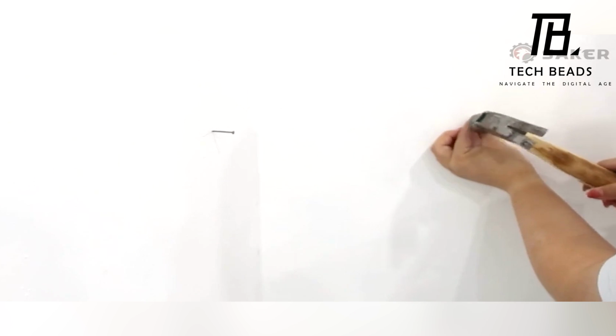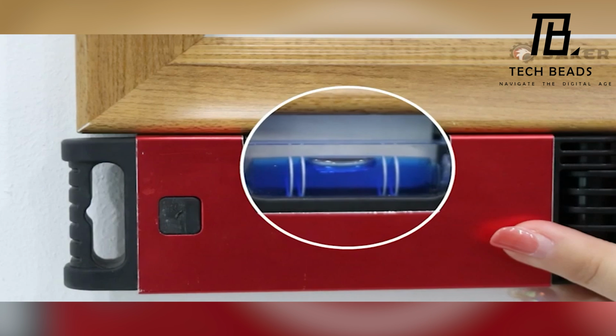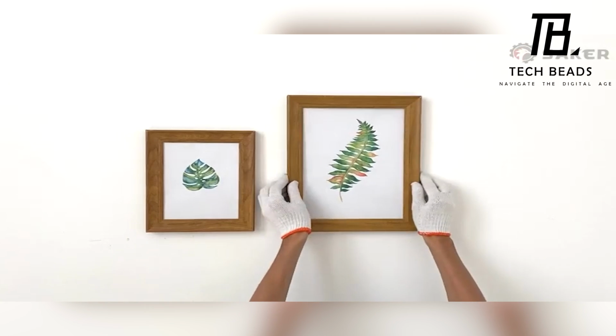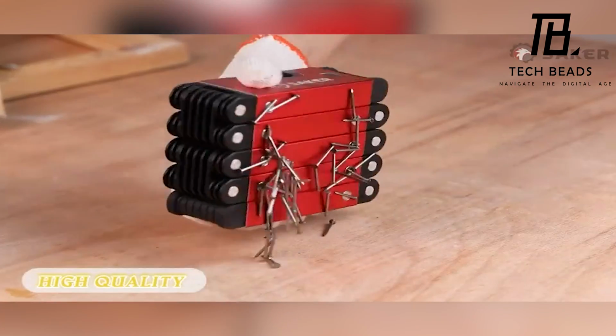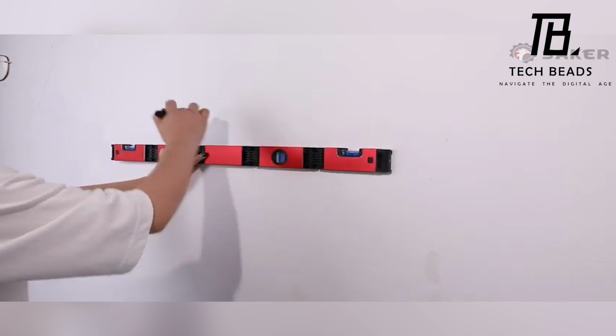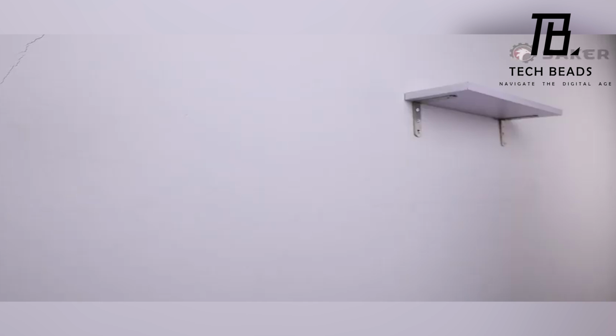The manufacturer's idea is simple: to create convenient and easy-to-use tools that make life easier. Overall, the Saker Multifunction Foldable Level is a great investment for anyone who is looking for a versatile and easy-to-use construction tool. Whether you are a professional contractor or a DIY enthusiast, this level will simplify your work and make your projects easier to complete.